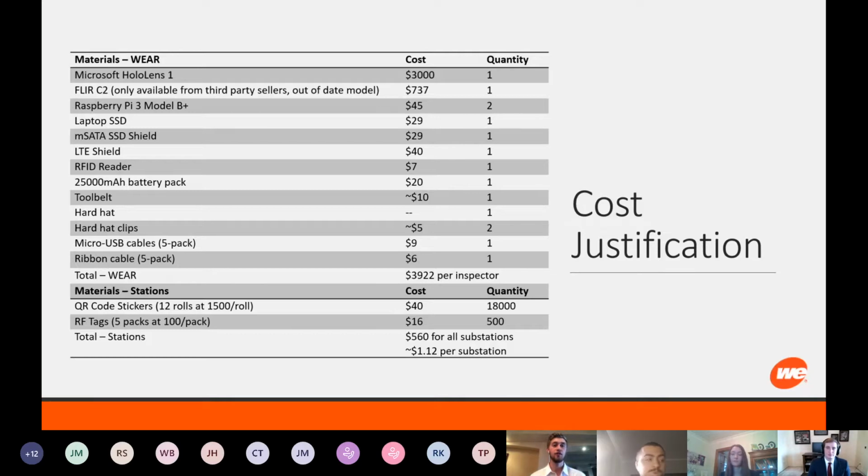So with this cost for each inspector, with all of the QR stickers that are needed and the RFID tags for all of the substations, it would cost about $560 to implement the QR codes and the RFID tags. And this comes to approximately $1.12 per substation, and is a very cheap task to add to more substations. And while this system is actually about $1,500 more than their current system of the laptops, it actually ends up paying for itself more than enough just by the automation that it really brings.